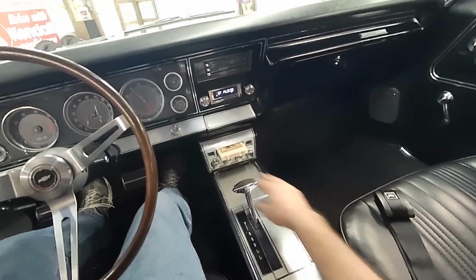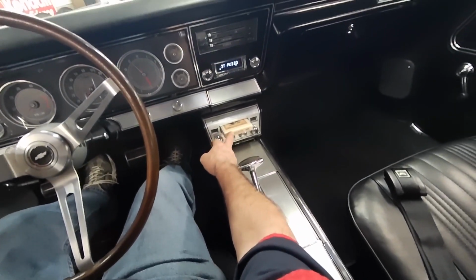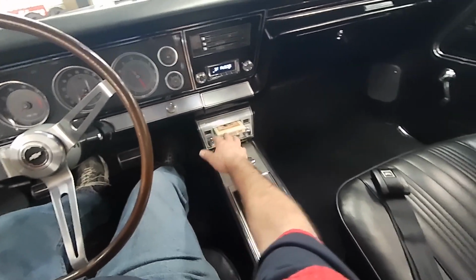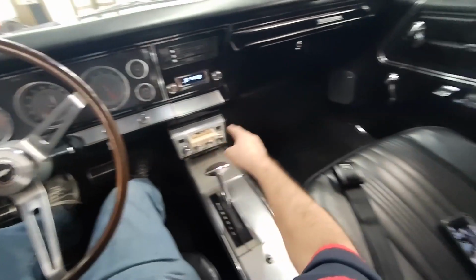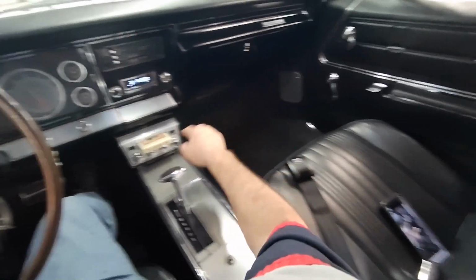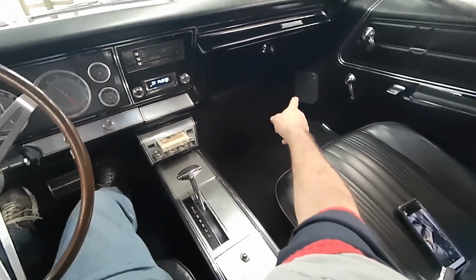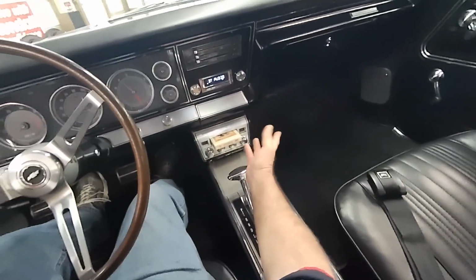Now here's kind of the prize right here. The factory installed 8-track tape player. And also, it's not just that, but it's also the 4-way speaker system as well. If you look at the brochures, I've got pictures of the factory brochures. Not only is it an 8-track tape player, but also the 4-way audio. So I'll demonstrate this. This is really cool.